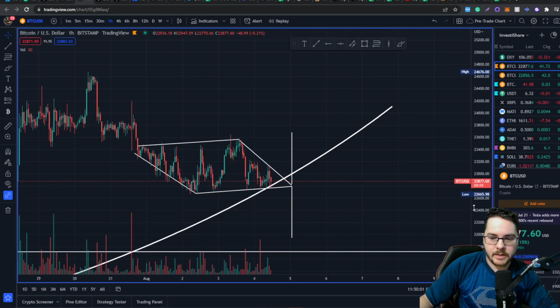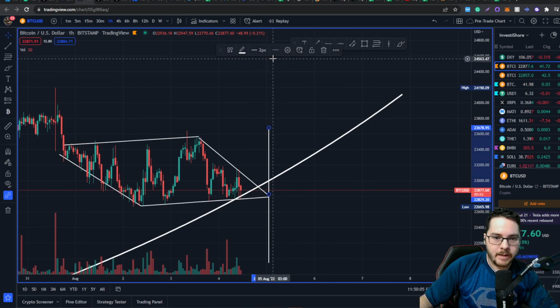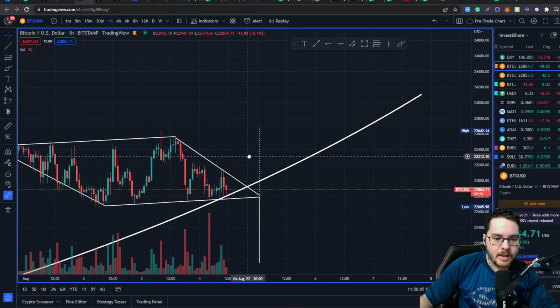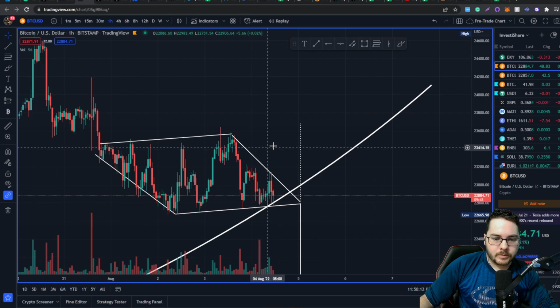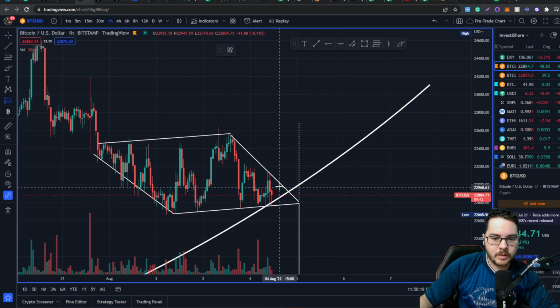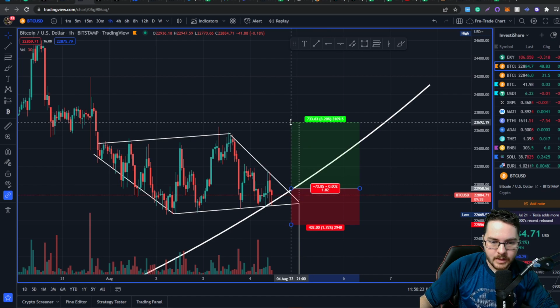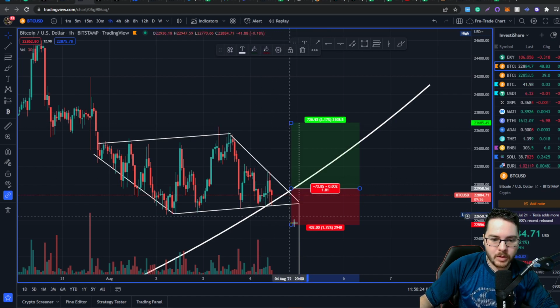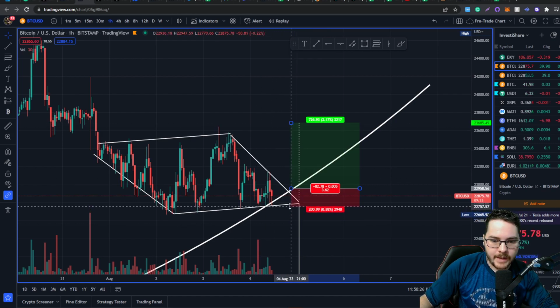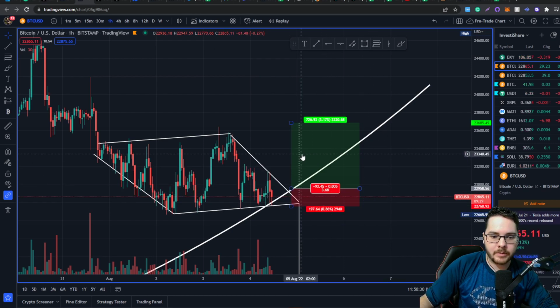So if we end up breaking to the upside and we see a support bounce, we'll have this technical target. All right. So we'll grab our long position tool. If we end up breaking to the upside, we'll get a technical target like this. Our stop loss should be right below the local support level. And we'll get a 1 to 3.68 risk to reward ratio, so that's definitely worth it.